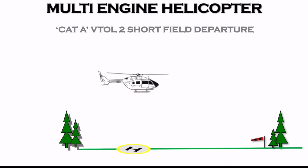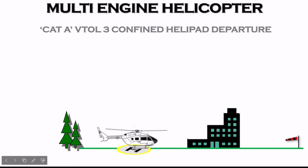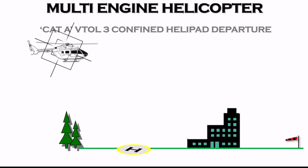A variation of this profile is known as the VTOL-2 or the VTOL-3, and these are used depending on the obstructions behind and ahead of the helicopter. The VTOL-2 profile is used if there's an obstacle behind you, but some space ahead, and the VTOL-3 is used if there's obstructions ahead and behind. In this profile, the helicopter first climbs vertically to clear the obstructions, before then continuing.